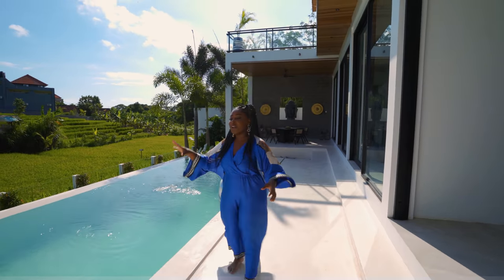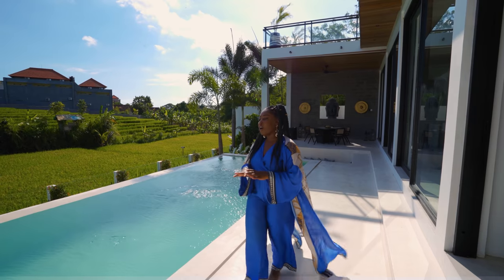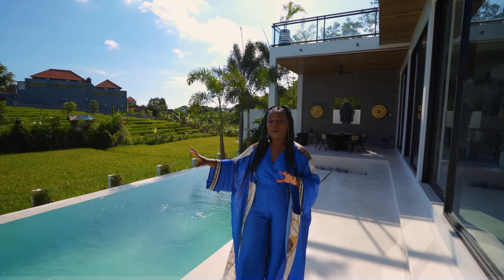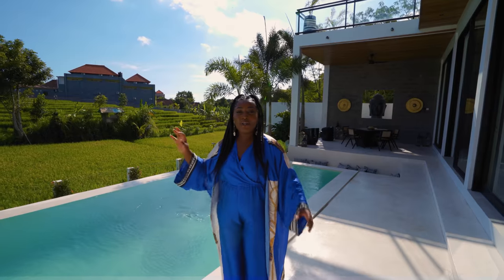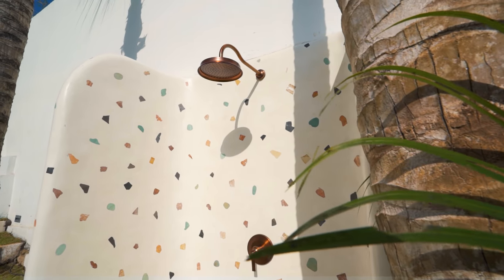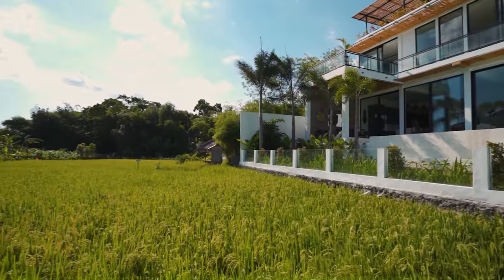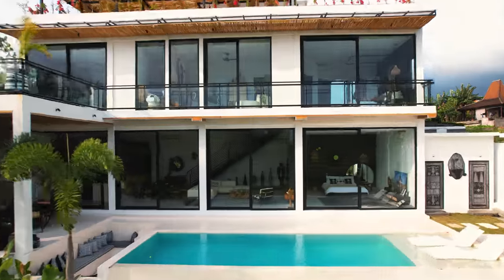This was one of the top things that was on my vision board for this house, to be able to have a crystal clear pool. And then of course the pool overlooks the rice fields, which makes it even more magical. And we also have a beautiful garden and an outdoor shower area as well. So something I'm really, really excited about is just the views and how white and clean everything looks as you walk right into the house.